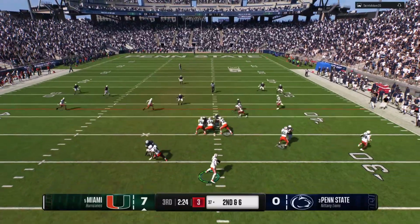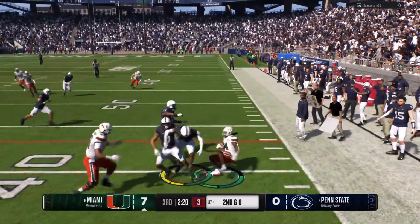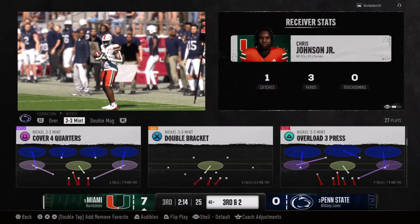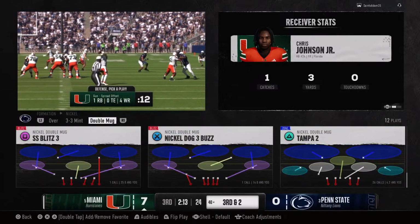Scanning the field, it's Ward. Looks toward the sideline, finds the running back to get him down quickly, not much of a gain on that completion. Hey, it's a gain, but you get the sense that this offense wanted a little bit more from that play.